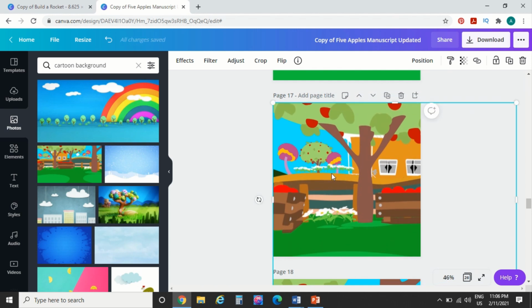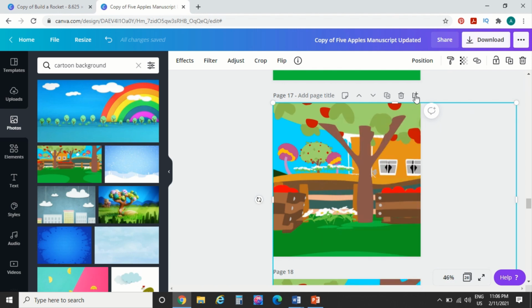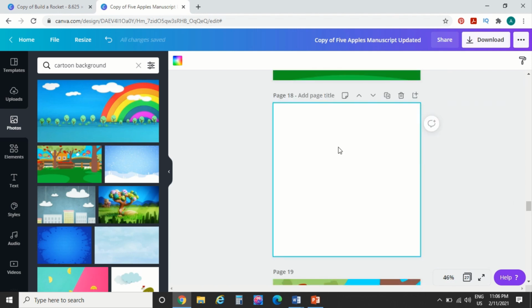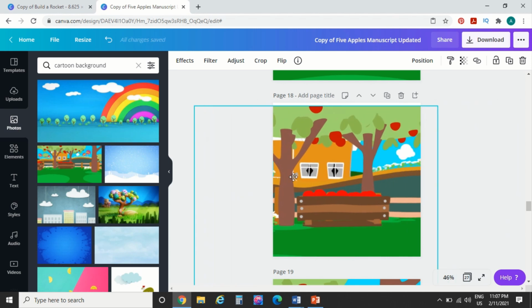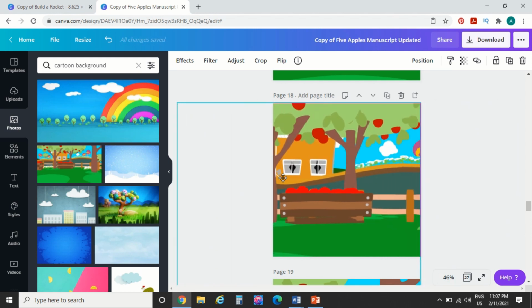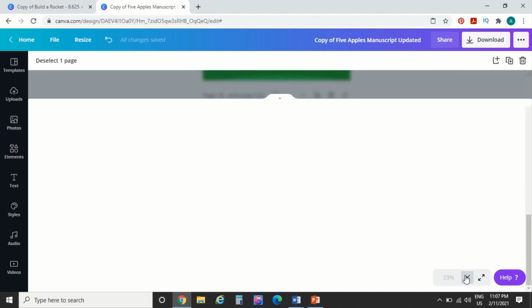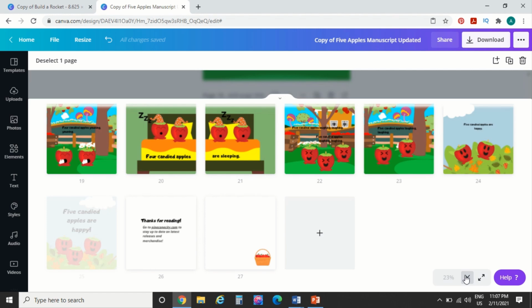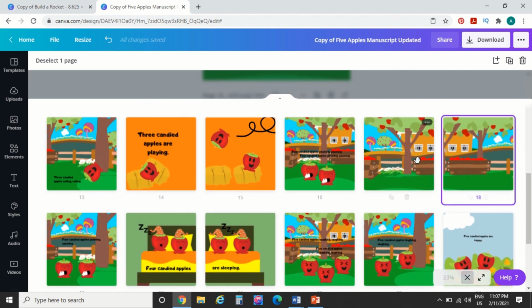Same as the last one, you're going to right click and copy. We're going to add another page, and we're going to paste that same picture on the next page, and you're just going to move it over the opposite direction. Now if you're questioning what that looks like, let's open up the spread view. And here we have our orchard.